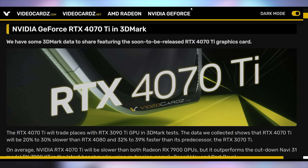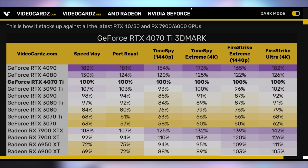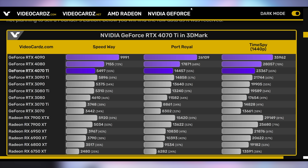But additionally, we're getting some leaked benchmarks out about the 4070 Ti, and it looks like it's faster. 4070 Ti at least putting up performance numbers that are equivalent to, right on par with the 3090 Ti, which we are expecting the 4070 Ti to come in at that $900 price point. So this is technically cheaper, because the 3090 Ti launched at $2,000, then experienced a price cut down to about $1,100, $1,200. And so this is getting further price cut to like $900.